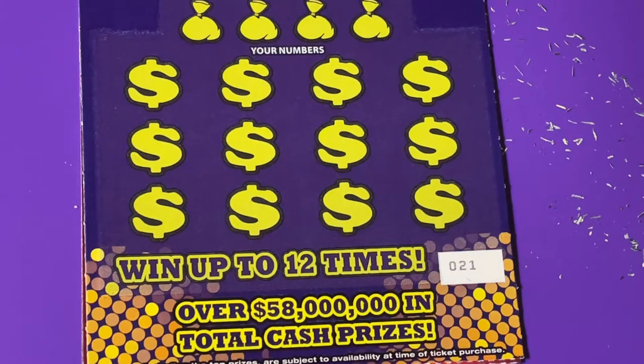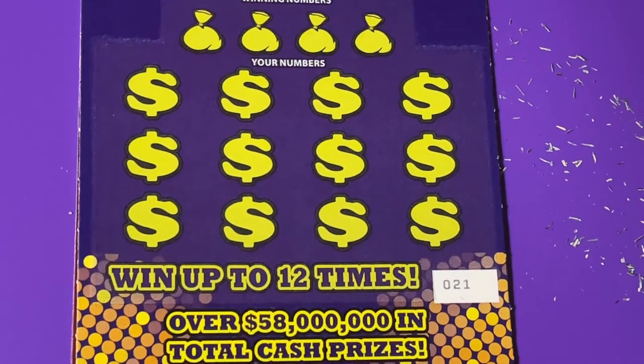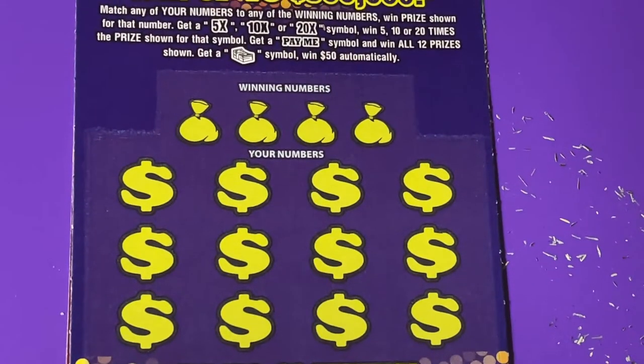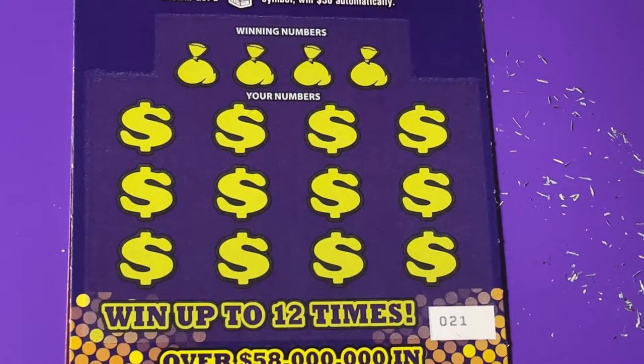And we'll do the pay me ticket. Do you play this ticket? It'd be a great ticket, huh? If it paid us. We can get those symbols. A 5 times, 10 times, 20 times. A pay me symbol. We win everything. And if we get a stack of cash, I guess a stack of bills, stack of cash, that symbol would give us $50 automatically.